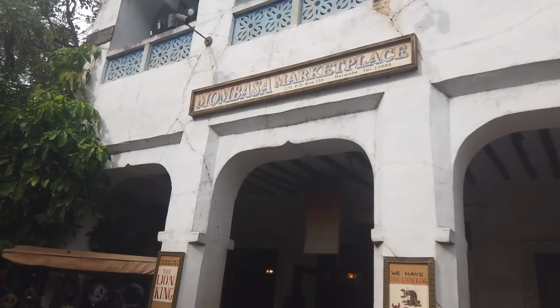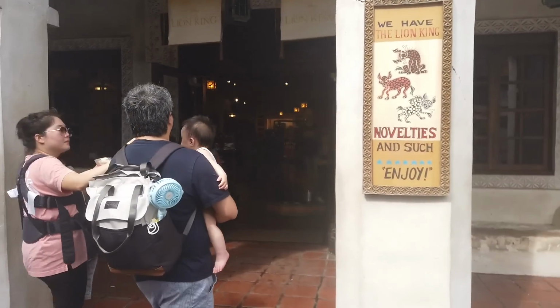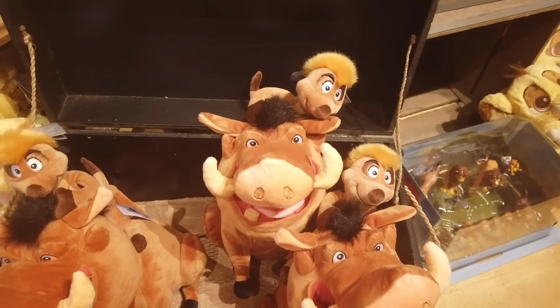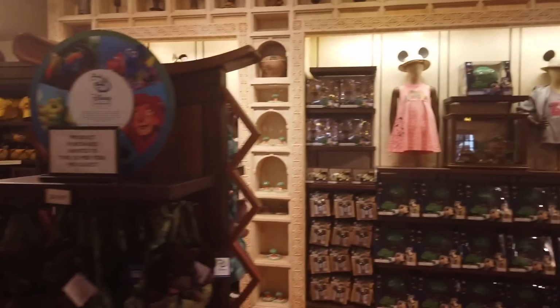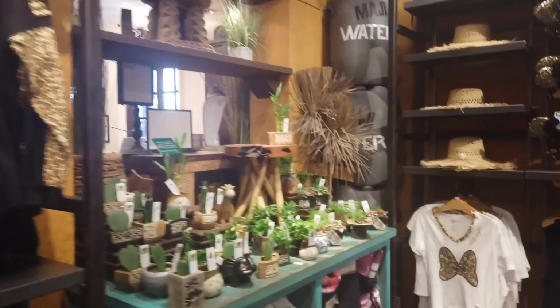And then we're on to Africa's merchandise location, Mombasa Marketplace. This is one of my favorite merchandise locations in Animal Kingdom. It's pretty sizable, and it's got a lot of Lion King merchandise. Simba sweatshirt, Hakuna Matata tank, Timon and Pumbaa. And it's not just Lion King, there's a lot of Animal Kingdom merchandise, toys, t-shirts, and things like that. A stuffed hyena, which I love. Actually, that's the spotted African dog, I think. And of course, some ears, lounge flies.